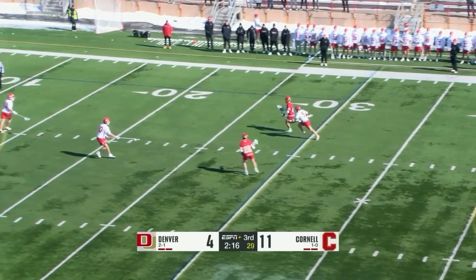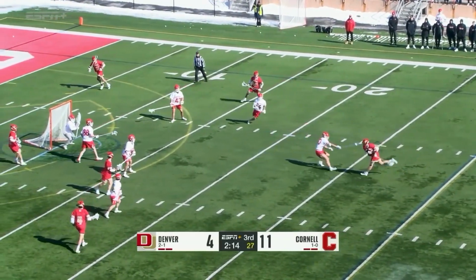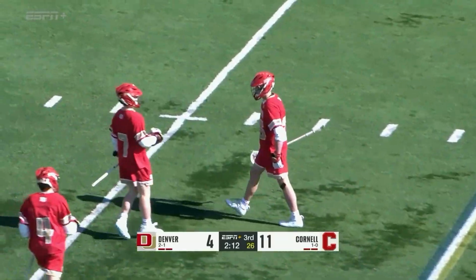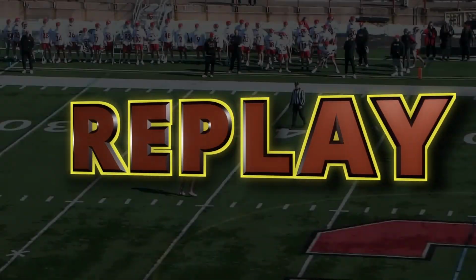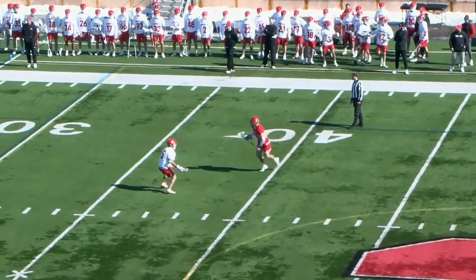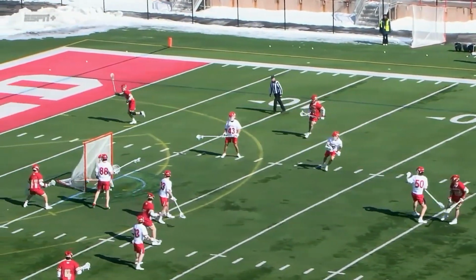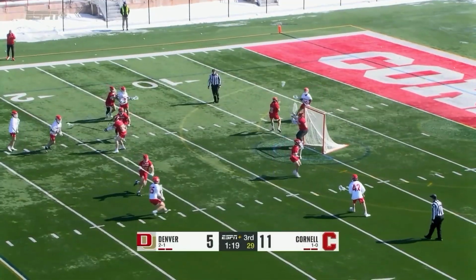Another short stick matchup here. Wide open shot and a goal. And again, same thing. That shooter is wide open at the top. Cornell late to recover. Jack Tortolani will find the back of the net, as this time they go high on Wyatt Nust. And 30 seconds left.